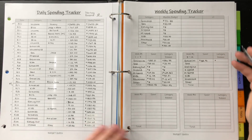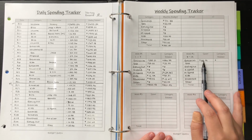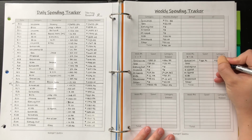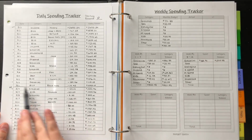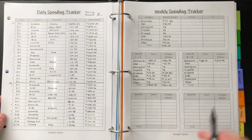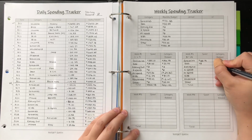So our remaining balance, what we do is we take our category balance right here, subtract it by the actual spent number, and now what we have left is $202.58. For gas, you can see that we haven't spent any money. I have a line here where it says week 2, so you'd see gas there if we spent, and we did not. So we have $20 left.